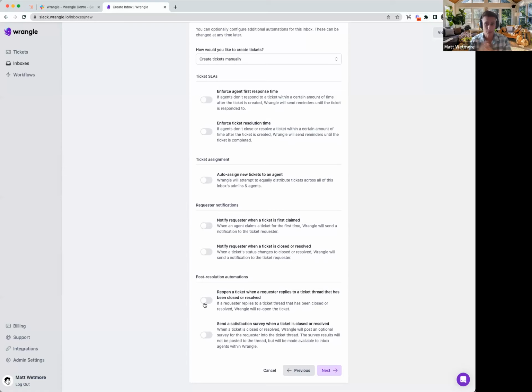If someone comes back to a closed ticket and says, hey, this still isn't working, and they just reply in the thread, Wrangle will automatically open up the ticket again, marking it as pending. And then lastly, you can send a customer satisfaction score at the end where they can rate how well your team resolved their issue from 1 to 5.